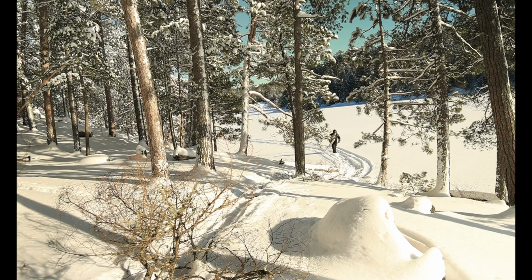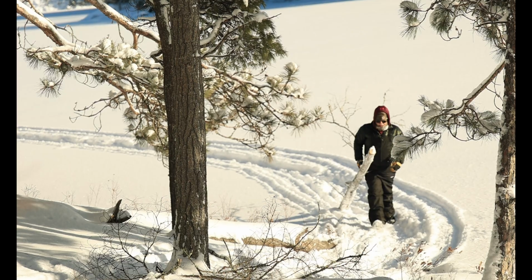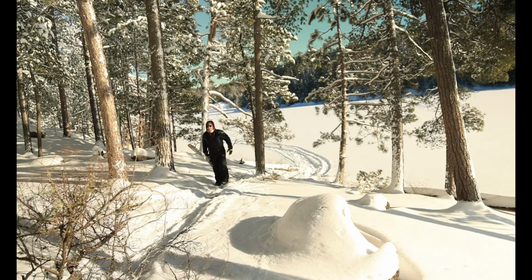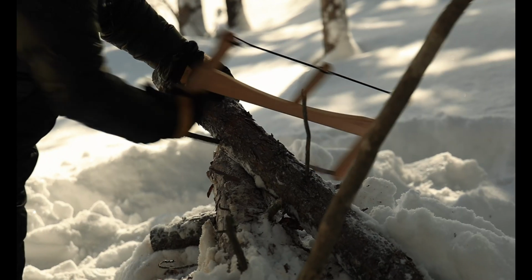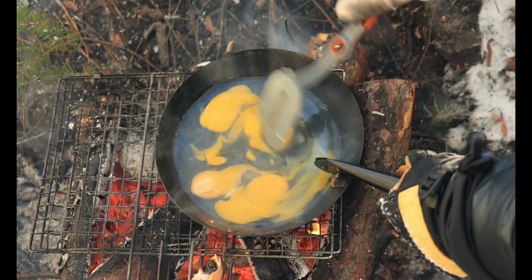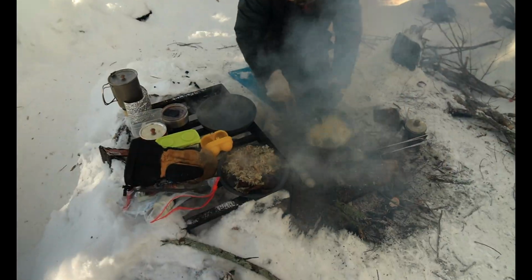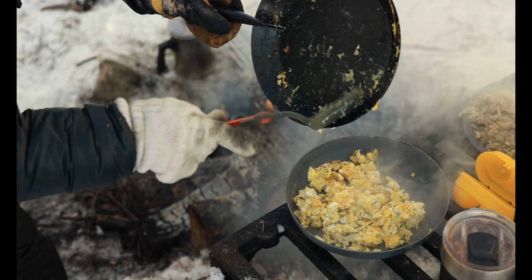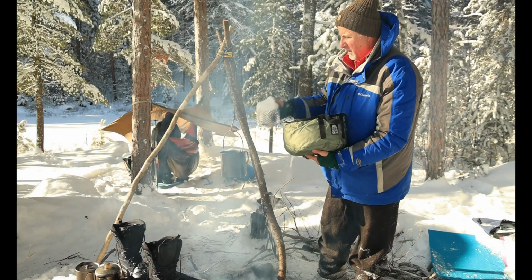So it's always wise to plan those shorter trips, which brings us to the next tip, which is time. With the days being shorter, you want to leave enough time for you to set up camp and to do these camp chores like gathering wood, fire to cook your food, or melt snow for water.